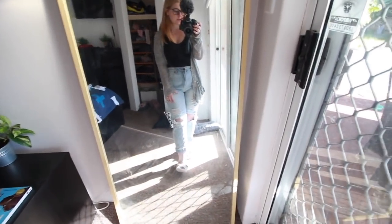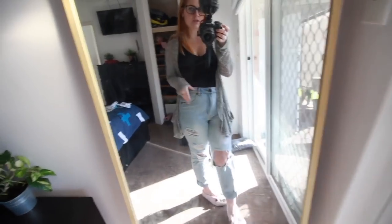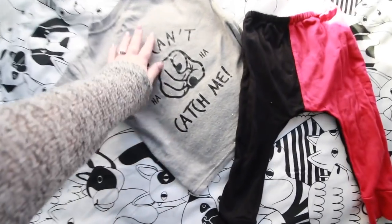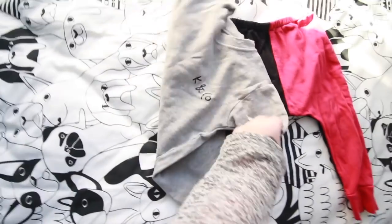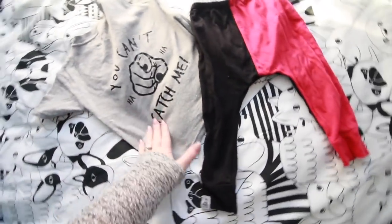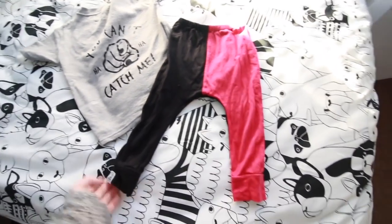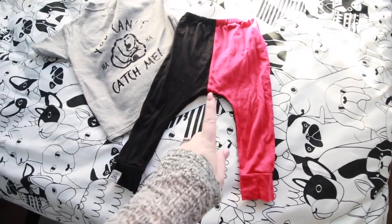So this is today's outfit. I'm just wearing comfy jeans, a cropped black top and just a grey sweater, and I'm just wearing my slippers at the moment because my feet are cold. So this is Frederick's outfit today. He's wearing this really super cute top. This is the back of his top, but it's a little bit more fancy than the front, so that's why I'm showing you. And he's wearing his pink and black coloured block pants. Super cute, and they still fit him, luckily, because they're last year's ones.